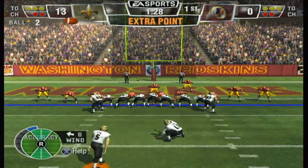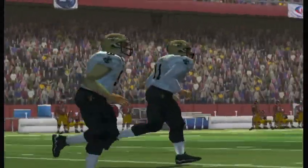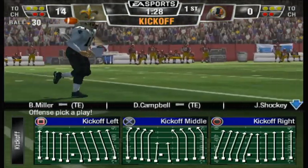Hartley lining up for the point after. And the point after is good. They're starting to build a big lead early in this ballgame. Yeah, and this defense better figure out something to do pretty quickly or this one's going to get away.